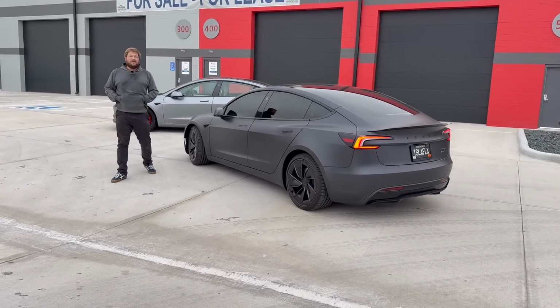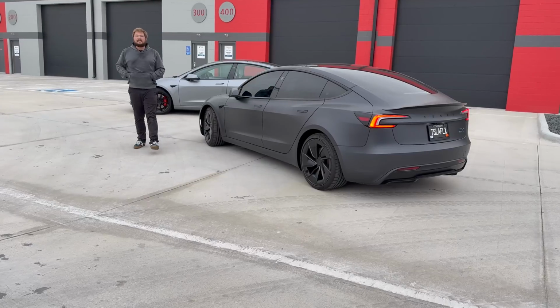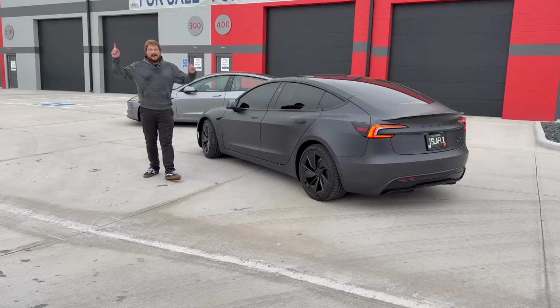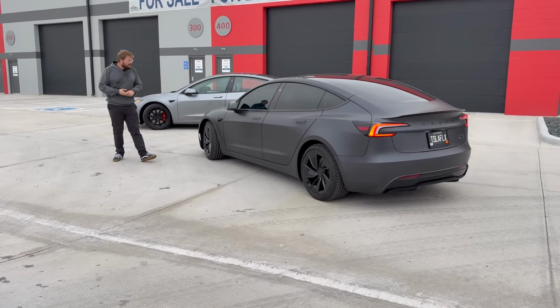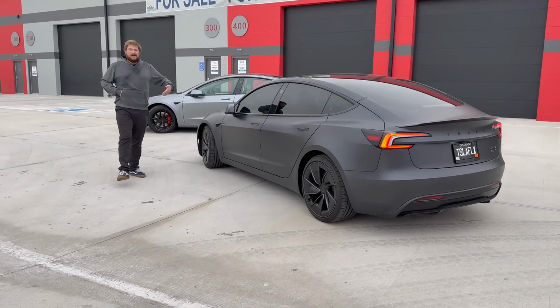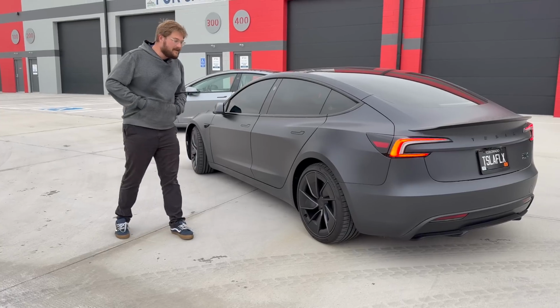This car was the only one of the Model 3 variants that did not reach its highway EPA rated range. Or I should say, it didn't meet its rated range while being driven on the highway at 70 miles an hour. And that was a curiosity. But at the end of the day, a lot of you commented, hey, put the Aero wheels on the Performance, or put a more efficient set of wheels and tires on there.